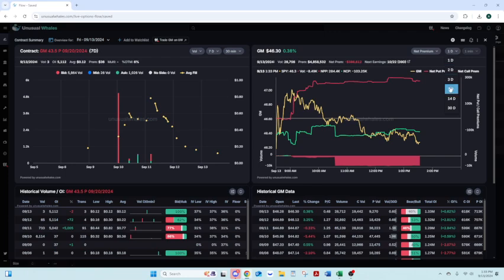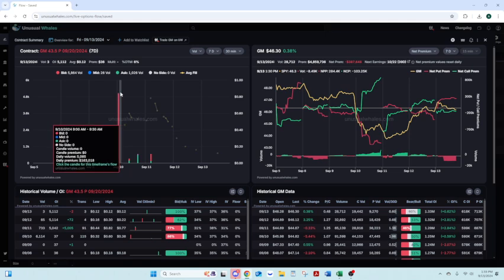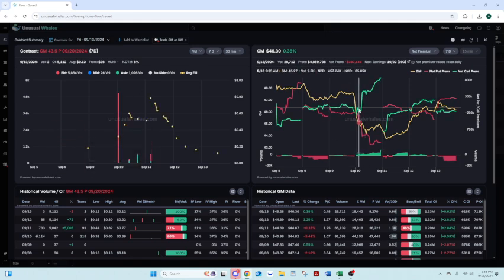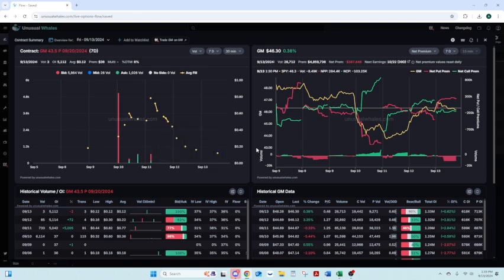And looking at the net call premium at the time. So again, these came in on the 10th. Here's your 10th. We had a huge spike in net call premium, showing a good sign. And here is that bid side put premium here. So that's two data points there. I like to see that.